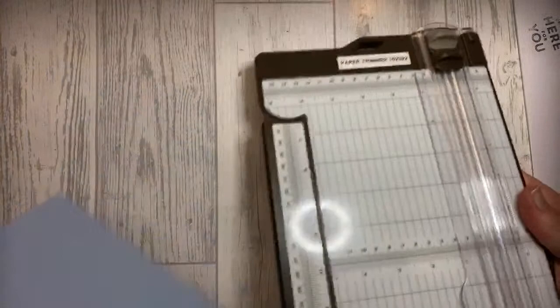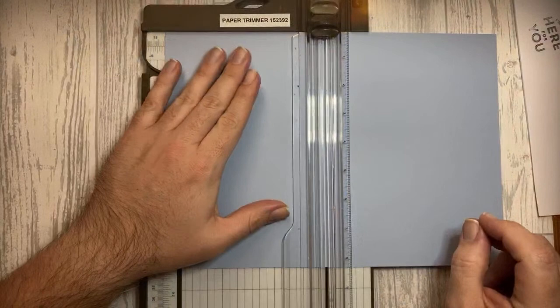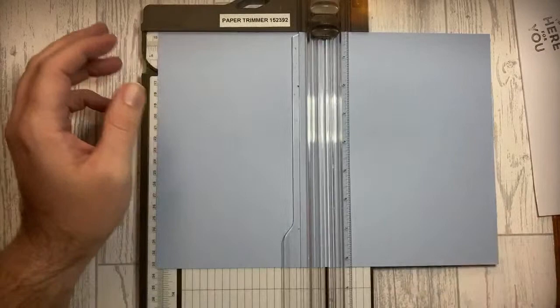So I'm going to take some Balmy Blue. We're going to go with your non-traditional colours for this. We're not going with your typical flowers, so your pinks and your reds and your yellows. We're going blue. So I'm going to cut my card base. This is going to be down to 14.5 centimetres, okay?